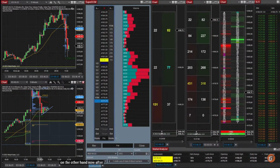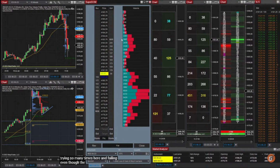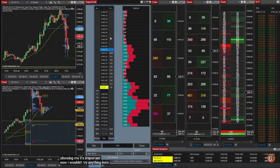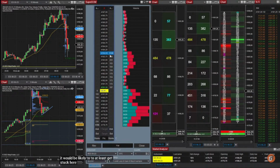On the other hand, now, after trying so many times here and failing, even though the 84 is important for me, this little range is showing me it's important. Now I wouldn't try anything here as well, right at the first point, because after such a battle here, we could see prices passing through the 84. It would be likely to at least get stuck here, but in such a condition we are seeing now, it would be possible to see it moving.